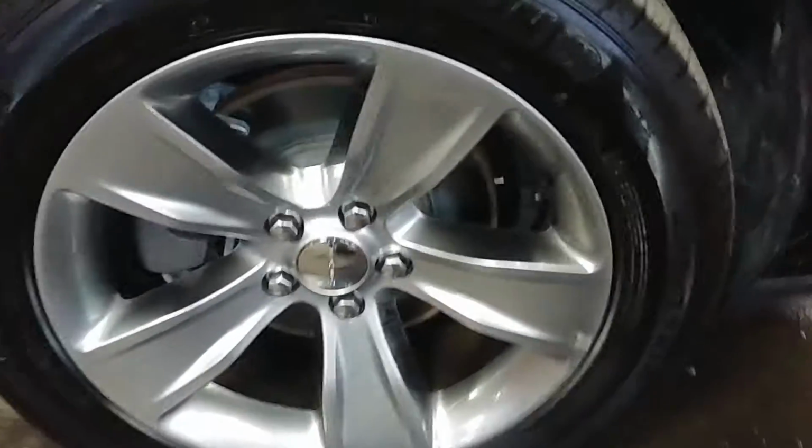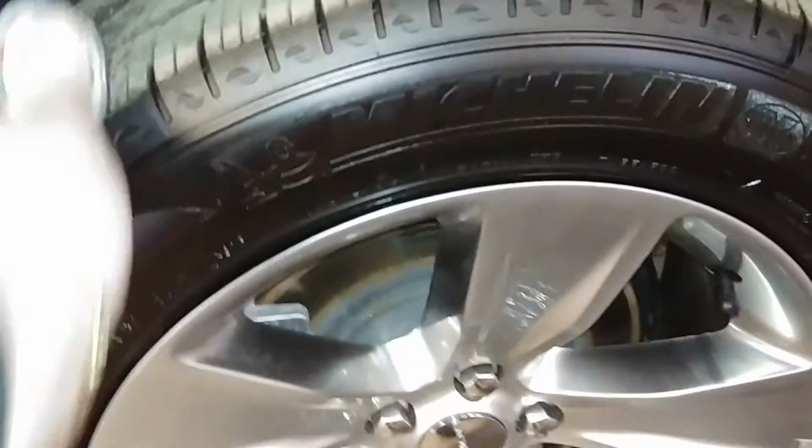This fender looks pretty good. There's some glue down there. Here's your front passenger rim. Very nice. I don't see curbing. Tire tread is just under 7/32. My guy is touching that up, so that looks nice.